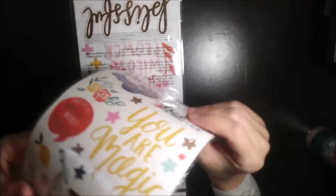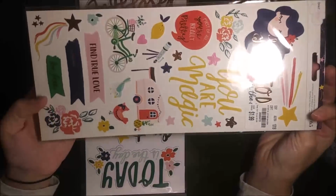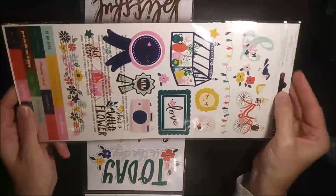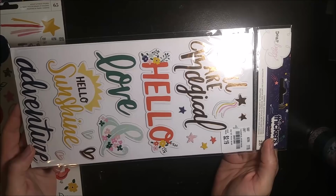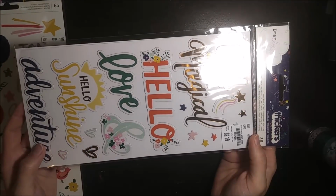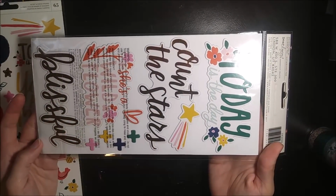So I got these for the stickers. Can you even see the whole thing? They're just super cute, and they match that collection. So I got these to use with those projects when I finally break down and cut into it. And then these are just the chipboard stickers that go with it as well. These would be really cute on cards. So cute. I like it. All right, so there's that.